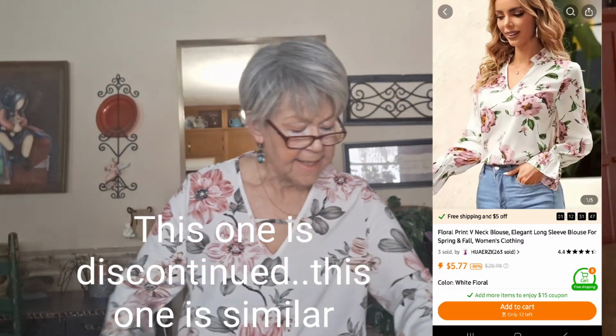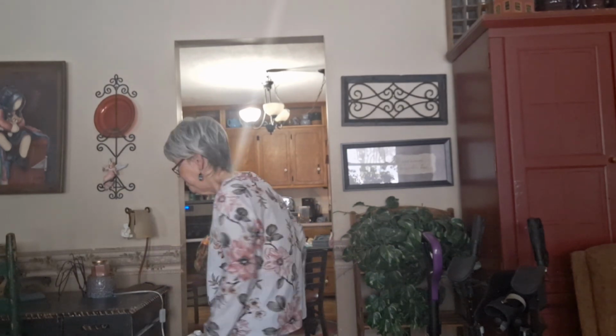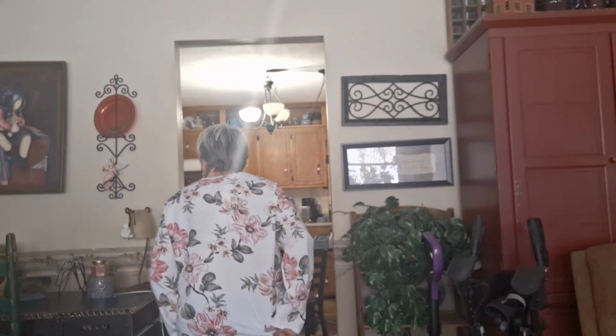This blouse is so pretty. It's kind of a cream color with the rose colors in it and greens. It's a long top. It goes way down here. I can't even tell if you see me. I suppose that you do. It's nice and roomy. It's nice in the back.